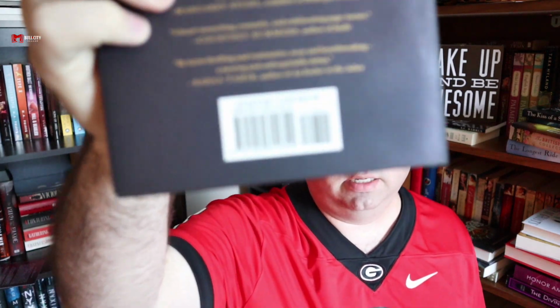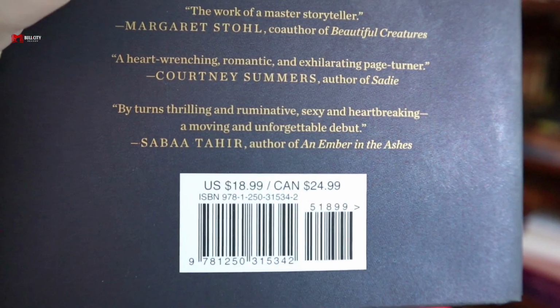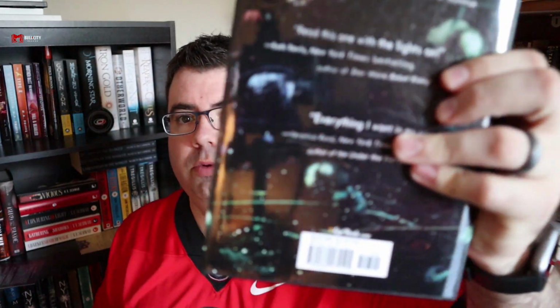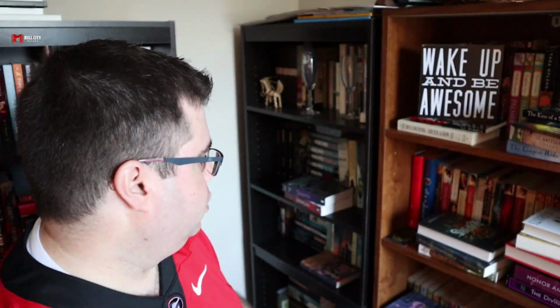With Whimsify and OwlCrate, I'm going to show you. Most hardback YA books, like this one with Whimsify with the alternate cover, still have the price on the back. This one, if I can get it to show up, is $18.99 for a hardback. This one from Whimsify at the bottom tells you it's $17.99. So most YA hardback books are going to be around the $20 mark, brand new, in the stores.